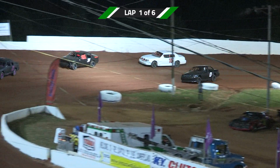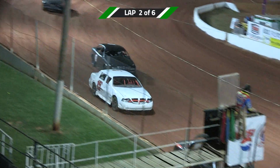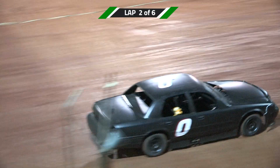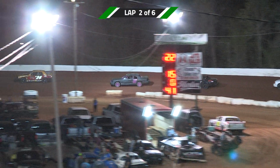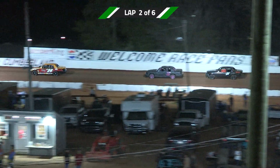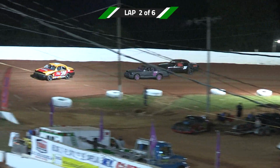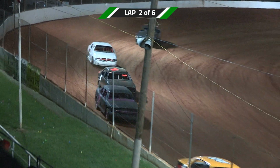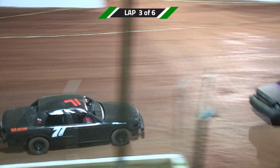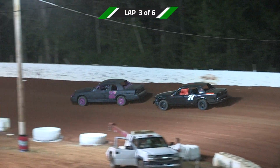And maybe one more spot is now the 15 of Quarles coming up around the outside. He will drop to fifth. It will be Jeffrey Cranmer taking the lead. Barry Carrier runs second. Bailey Quarles, Josh Stringer, Weston Cox, your top 5. Jeff Cranmer, Barry Carrier, Robert Luttrell.